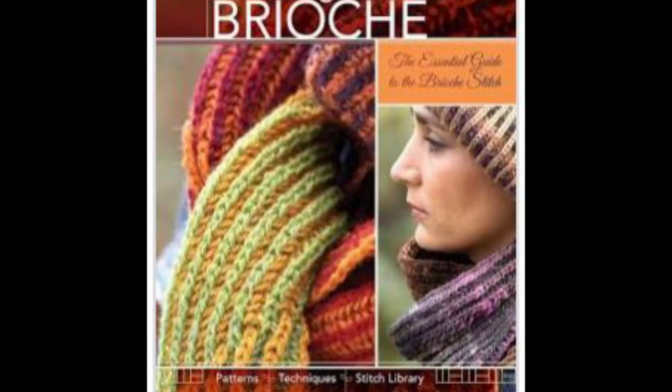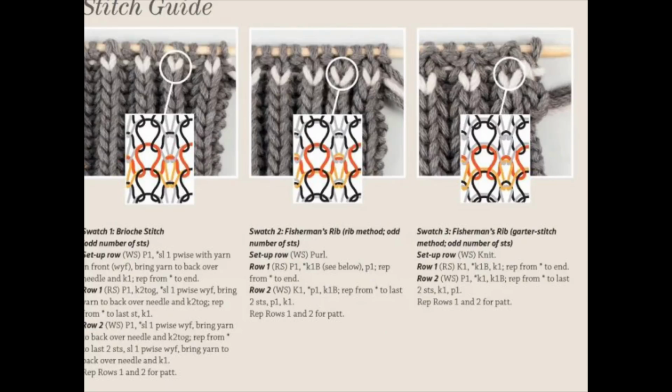So I find out, of course, we all know Nancy Marchant is the one who standardized brioche knitting. She came up with the abbreviations. She wrote the book on brioche knitting. She's like the resident expert on this stitch. I always thought that brioche knitting and fisherman's rib were the same. They are worked completely differently, but some books will say, oh, if you've done fisherman's rib, you've done brioche. They're not exactly the same because of the way that they are worked.